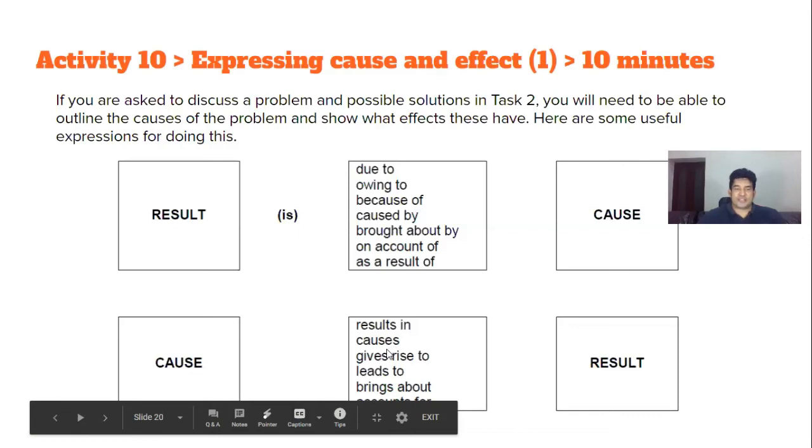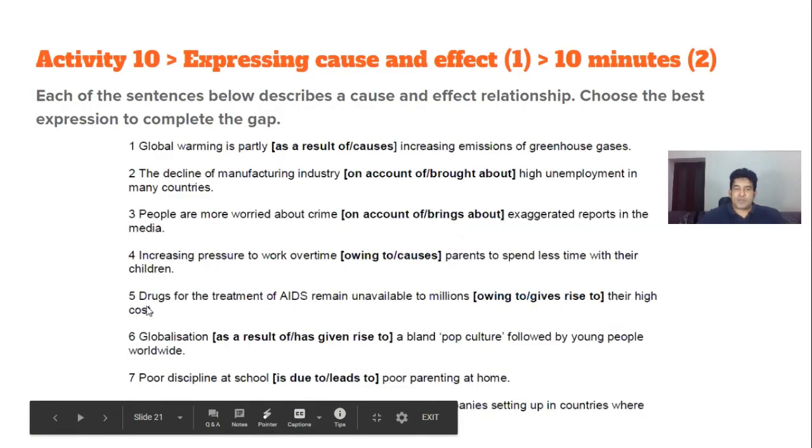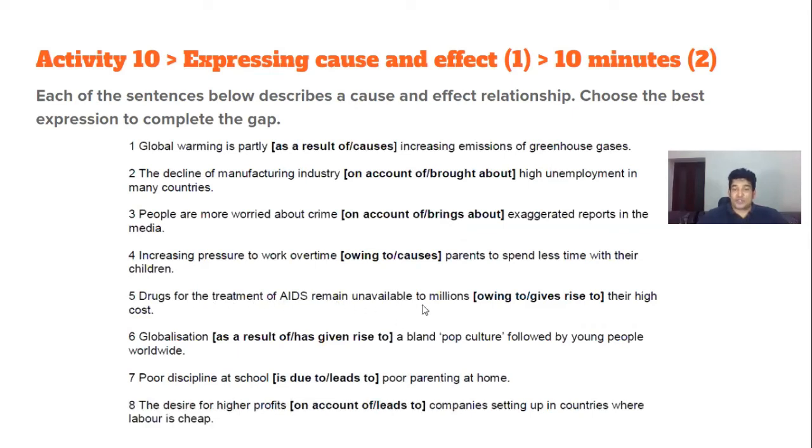So causes. Number five, drugs for the treatment of AIDS remain unavailable to millions owing to, gives rise to, their high cost.